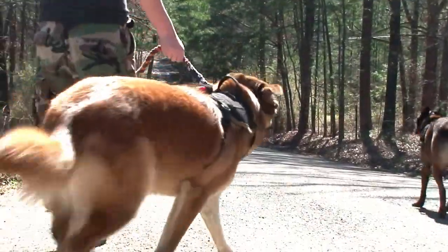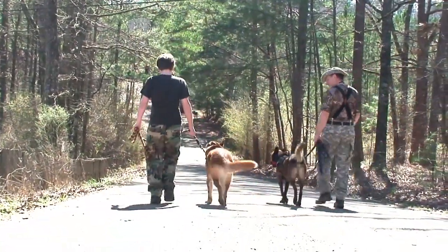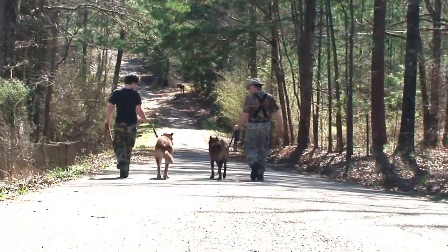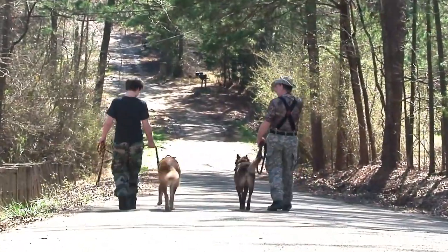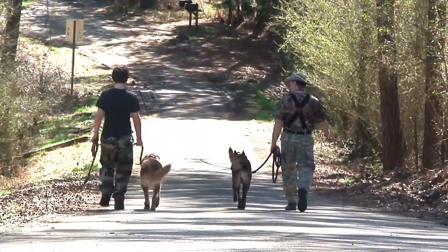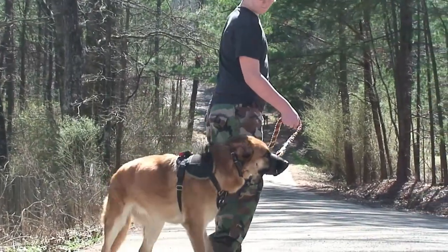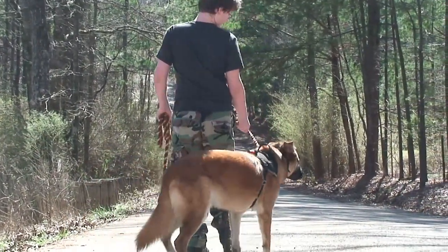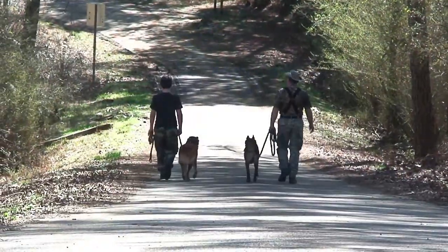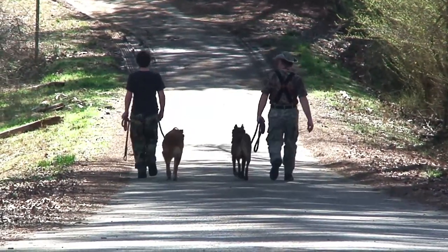Cool. Hands back down to the side. You can give him more rope than that. If you can droop it between you and him, that's the best way. I'm off to the side, you go ahead and start spinning around. You don't have to watch him, he knows which way to go. Good. Go ahead and give him a little more rope. Good.